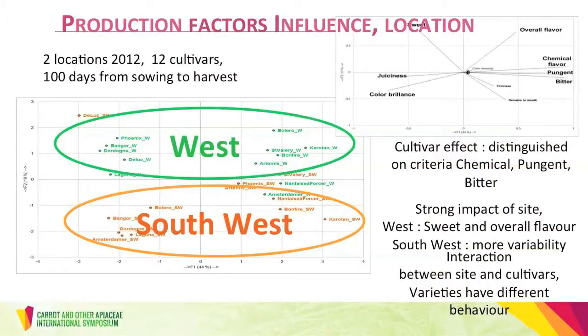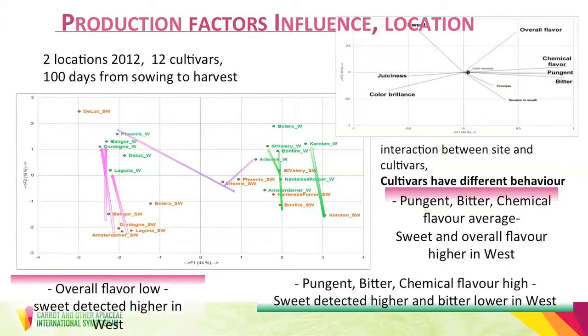You can also highlight a location influence. Samples from west are distinguished on the upper part of the space, those of southwest in the bottom part, but I tell you, with more variability. We have identified an interaction between location and cultivars. When we observe the position of the cultivars, we can see it's a transfer from the bottom part to the upper part, but for several cultivars, the ones which have average characteristics for the harsh attributes, they are perceived sweeter.